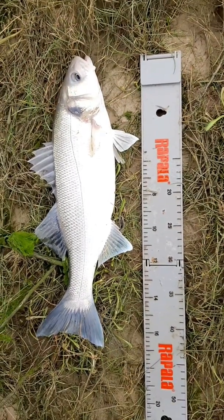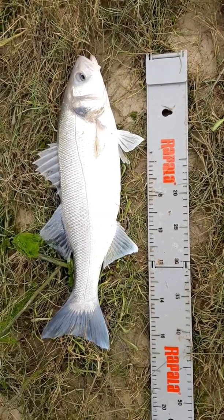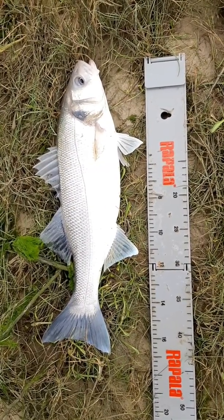Well, just missed a nice bass bite. Rod went right over and nothing there. Cast out again. There we are. Nice bass. At least 43cm there. Let's get him back in.